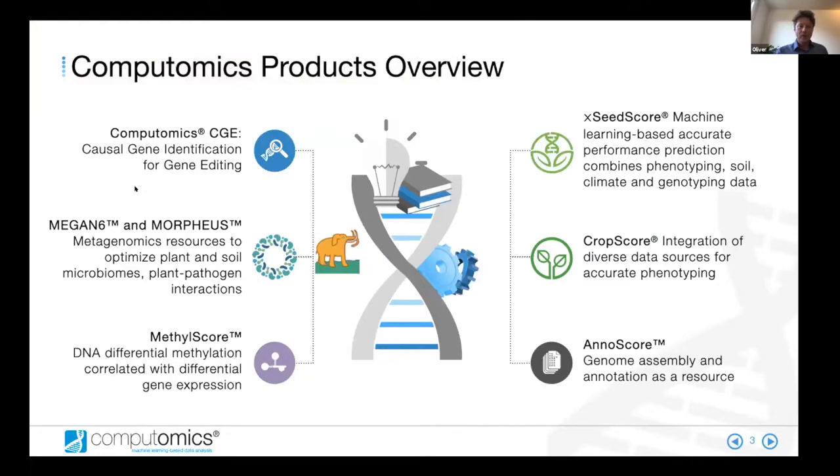And this is a product overview of all our products. Today I'm going to focus on MEGAN6 and MORPHEUS, which are the metagenomics products. But just so you know, I'm going to give a very quick overview of the other products. We have tools for causal gene identification and gene editing, a platform for working with methylation data and differential gene expression. We have products for genome annotation and assembly, but the main platforms are for automated phenotyping in a reproducible way. So if you want to phenotype hundreds of thousands of plants in a reproducible way, we've got a solution for that. And we also have a technology that we use to guide breeders on which varieties to cross to generate outperforming offspring, basically.